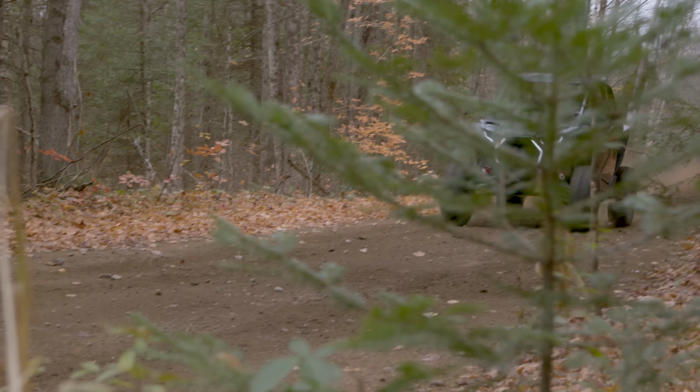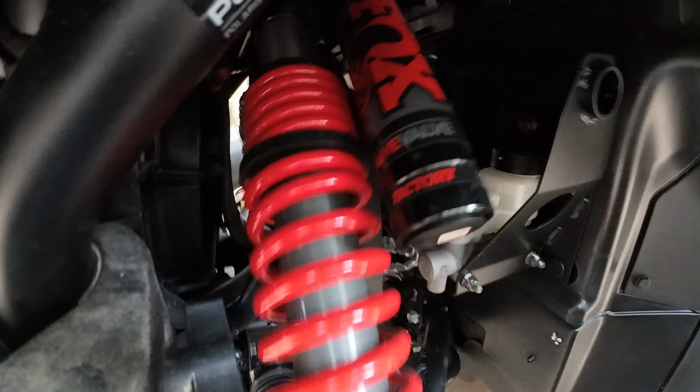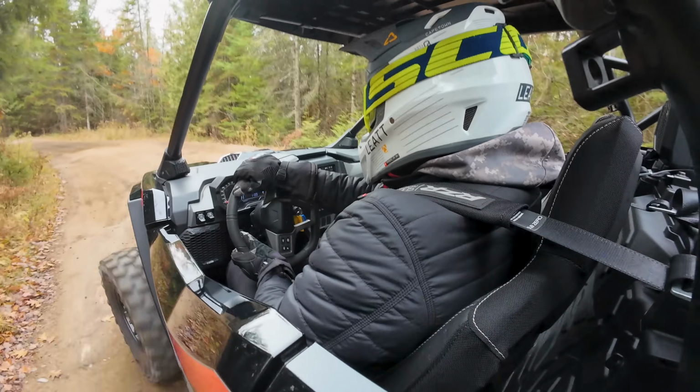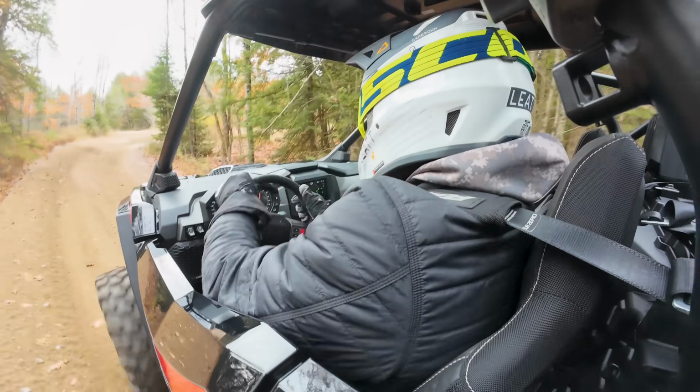DYNAMIX 2.0 is still standard on the Ultimate package and includes all the same features found in last season's Pro XP, including controls on the steering wheel. After spending a long day on the trail adjusting all the suspension settings, I noticed that the base damping settings on the Pro XP are on the stiff side.